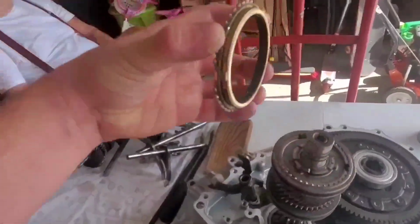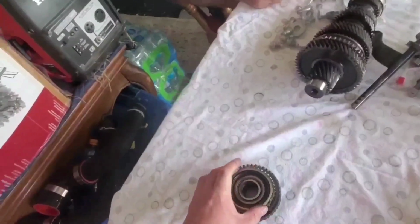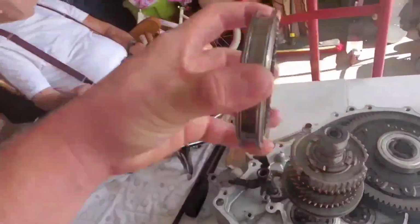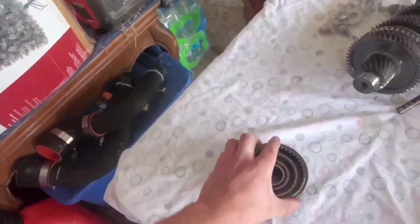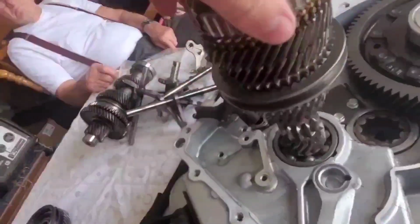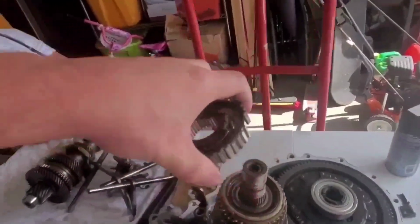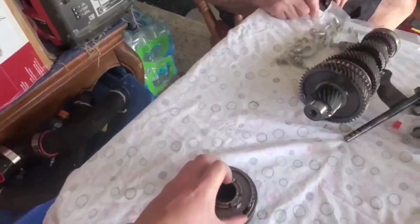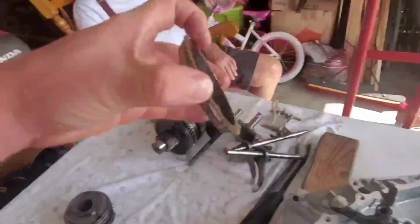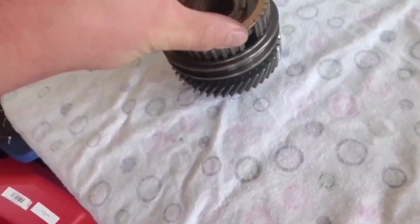And this right here is your synchro. And these ones actually look to be in really good condition. See that there? And this is your cuff. Just gonna kind of keep on going here. If you look at the synchros, they got these little teeth marked right here, and these little teeth fit right here in these grooves, just like that.